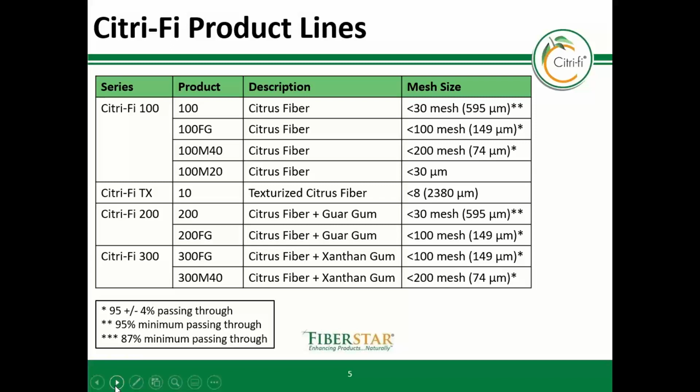The type of application will dictate which Citri-Fi line and particle size we recommend. So for emulsions, we recommend a smaller particle size, but for added texture and mouthfeel, we recommend a larger particle size citrus fiber.